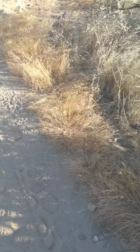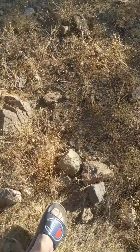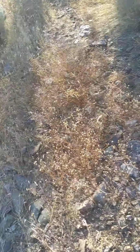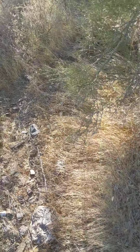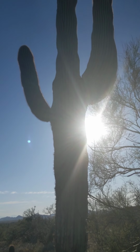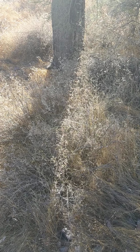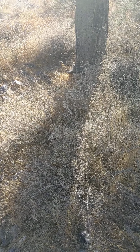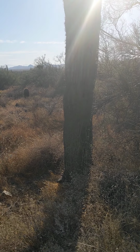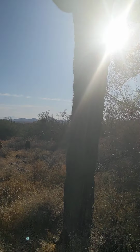Now, let's see. I want to show you guys one of my favorite cactuses. Okay, this right here is the iconic classic cactus of Arizona. Probably gonna mispronounce this, so forgive me if I do, but I believe it's called a saguaro, I think. Not really good with the pronunciation, but I do know a couple things about this plant.